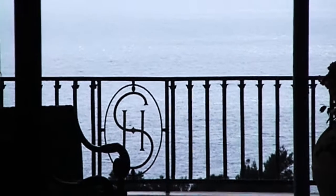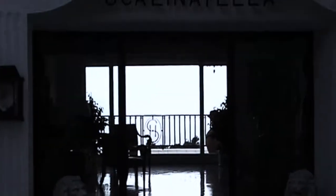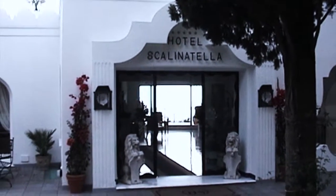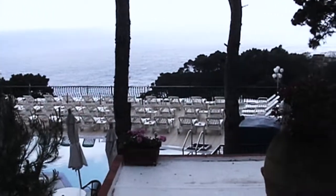Now, how about this for a hotel? This is one of the most expensive hotels on the island. It's about £300 a night. It's called Hotel Scala Natella. It's got a swimming pool as well, and a terrace overlooking the sea.